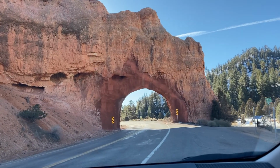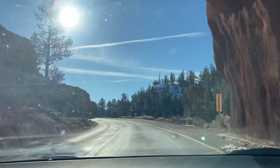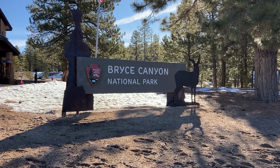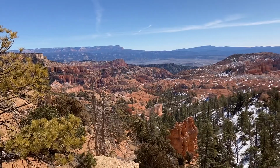We are now driving to Bryce Canyon National Park, and we got to go under some of these cool tunnel things that are made out of the rocks. And of course, we are on another hike.